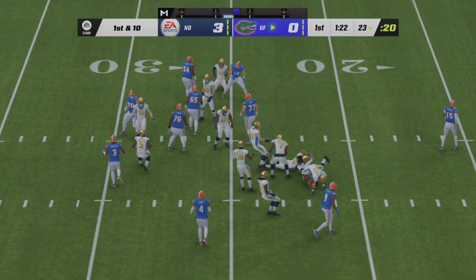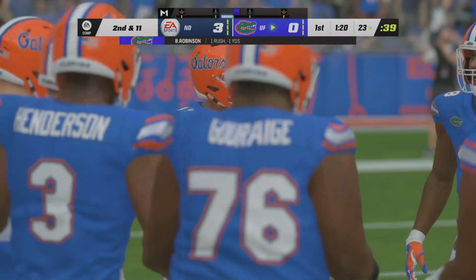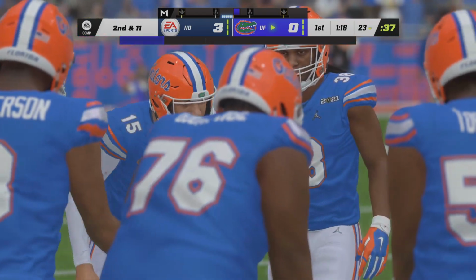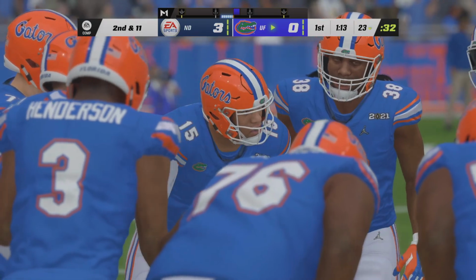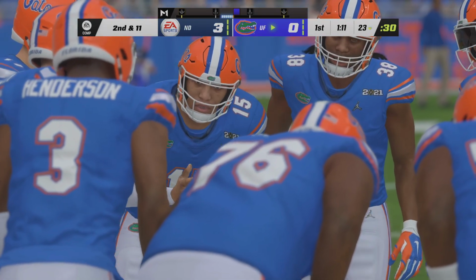Now a first carry here for Robinson, and he is met quickly in the backfield. Down he goes, folded like a lawn chair. He'll lose a yard there, and it's 2nd and 11. That was well played there defensively.